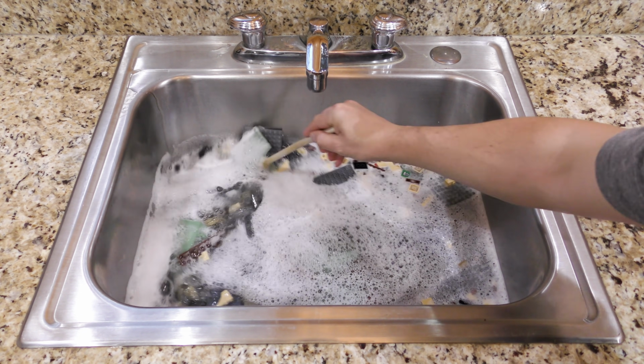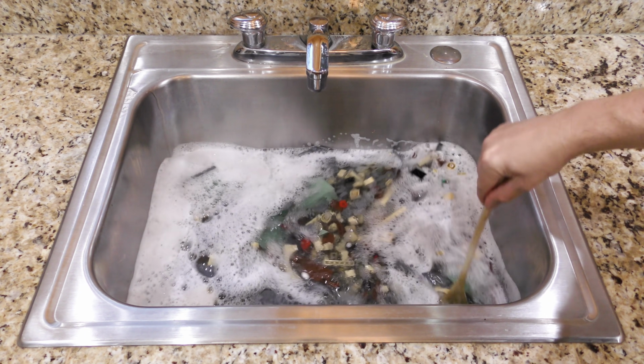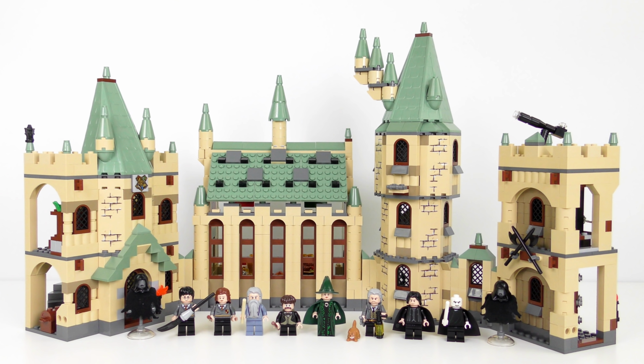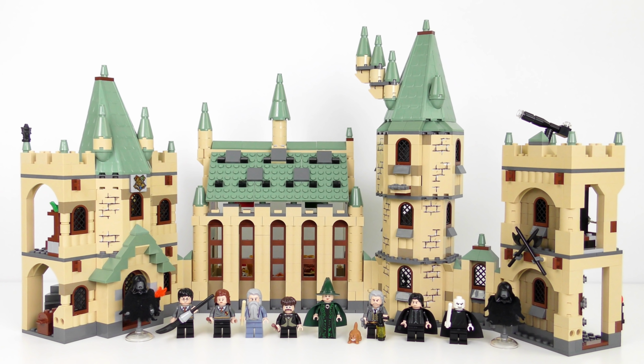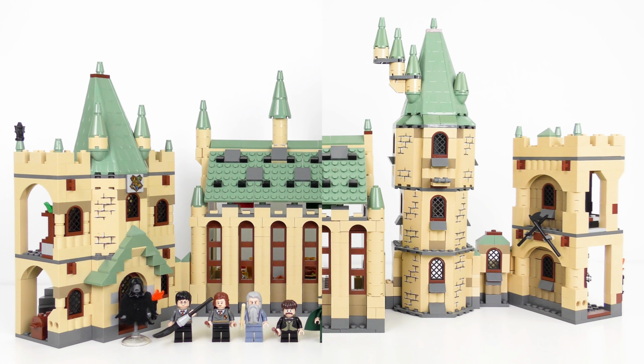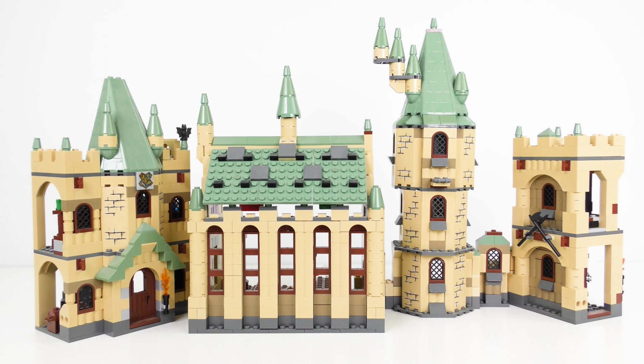I'm future Jeremy Herbert and I've just spent ages cleaning, finding all the right bits, rebuilding and lovingly restoring this fantastic set. Before we get too far ahead of ourselves, let's wind the clock back a couple of weeks. What you see here is the flagship LEGO Harry Potter release from 2010.